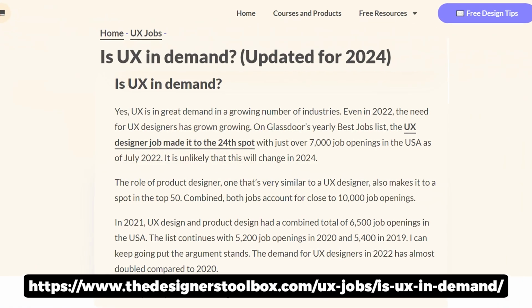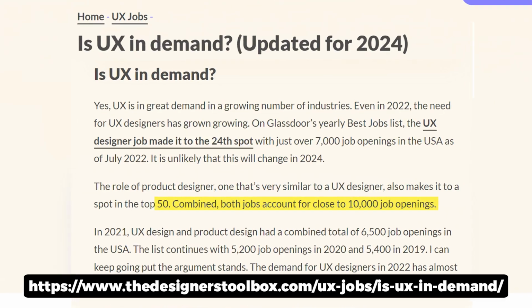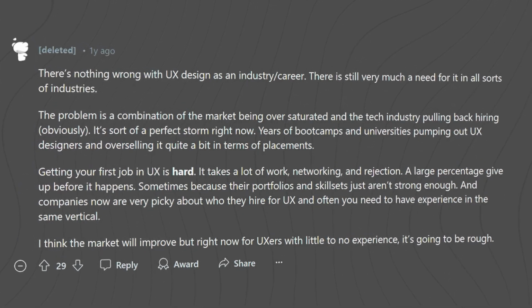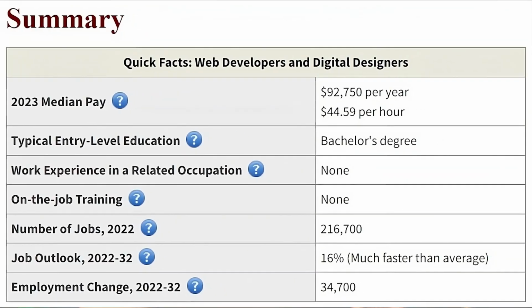And currently, UX is booming. There's a lot of people that are trying to get into it because it is a relatively artistic career and it pays really well too. And a lot of people out there want to get paid to do art, of course. And most people online, even on super negative places like Reddit, agree that there is a lot of demand for UX designers. And if you look at government websites like BLS, you'll see that web developers and digital designers, which is what UX design falls under in the way that BLS categorizes careers, are growing at about 16%, which is significantly faster than average over the next 10 years.